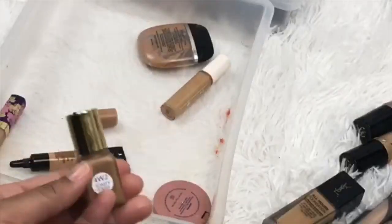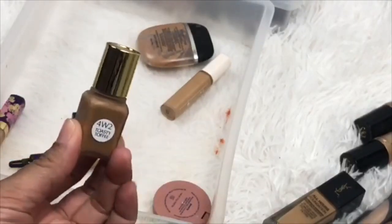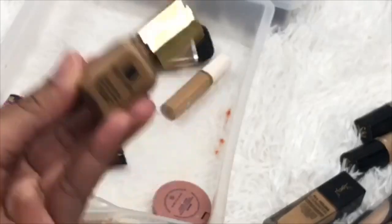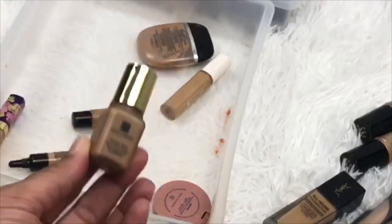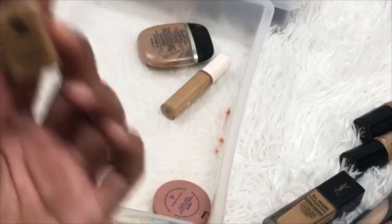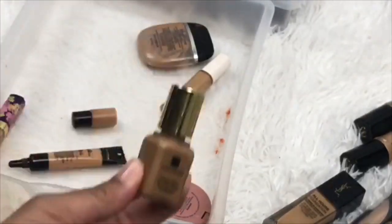Next up is this Estee Lauder Double Wear Foundation in the shade Toasty Toffee. And I love this foundation. This is actually my favorite foundation. It just gives you a really, really airbrush look, full coverage. It lasts all day. It does not budge. This is the business. Like, if you haven't tried the Estee Lauder Double Wear, definitely try it out. If you're not into full coverage, this may not be for you, but you can certainly use a little bit, it goes a long way.